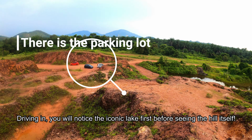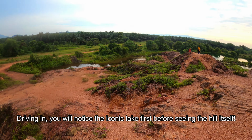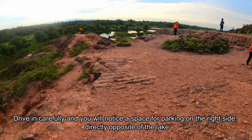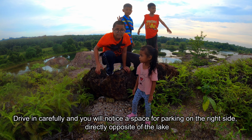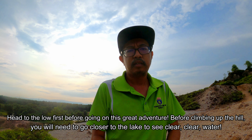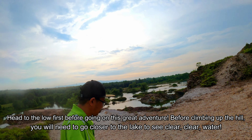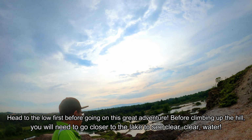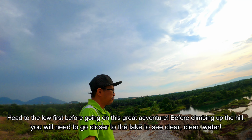Driving in, you will notice the iconic lake first before seeing the hill itself. Drive carefully and you will notice a space for parking on the right side, directly opposite of the lake. Head to the lake first before going on this great adventure. Before climbing up the hill, you will need to go closer to the lake to see the clear water.